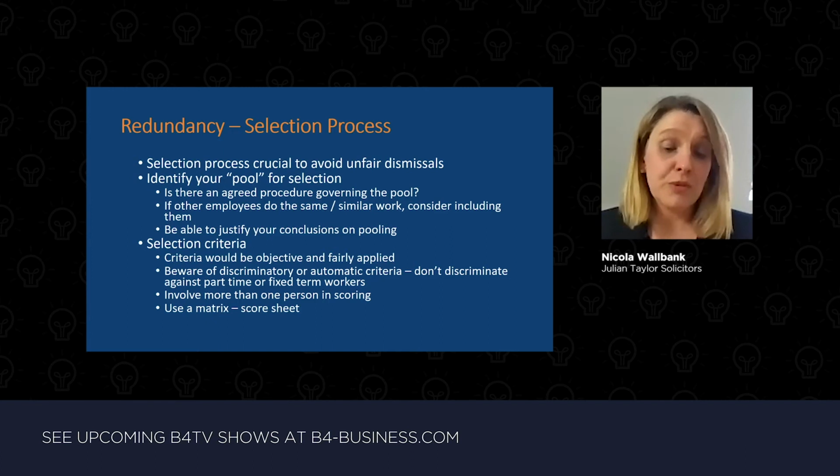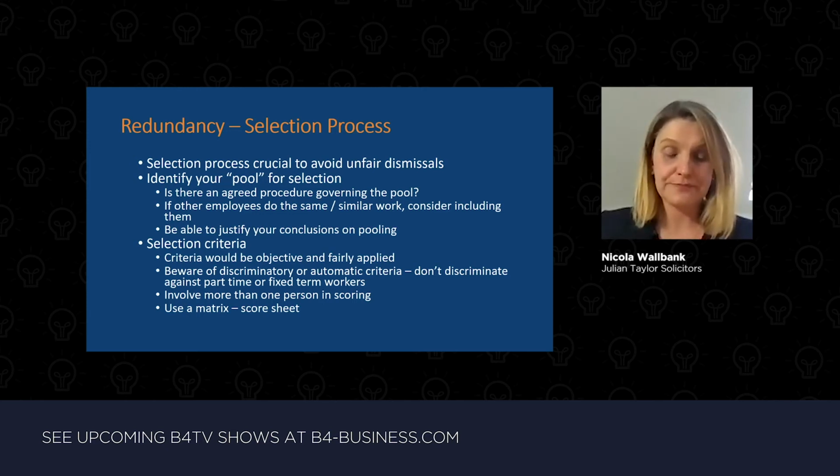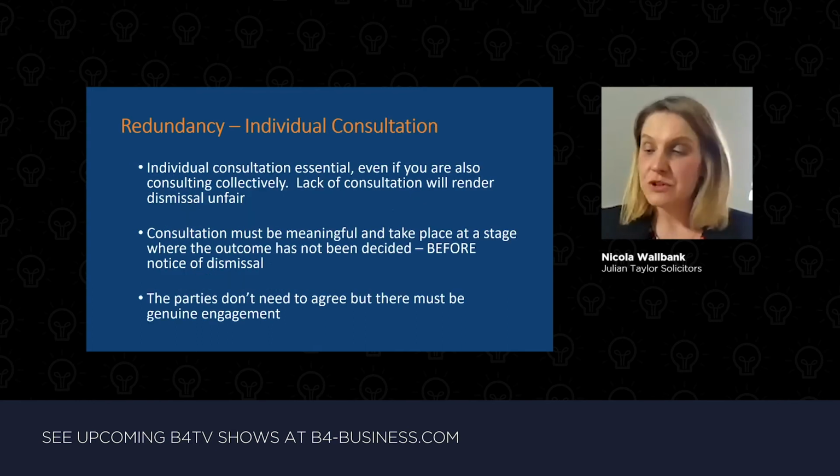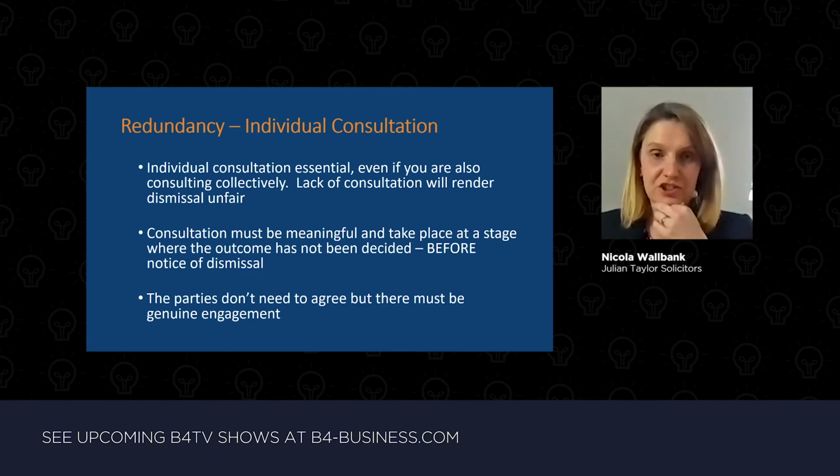It's good practice for more than one person to be involved in the selection process to reduce the risk of perceived bias or discrimination. Often that's by having two people, both of whom know the individuals concerned, carrying out the assessment separately, and then perhaps coming together to discuss the outcomes or for the scores to be averaged and applied. And it's generally good practice to use a scoring matrix, so a score sheet that attaches certain weights and scores to each criterion. And that matrix gives each employee a final score on which the redundancy selection is based. And then once all the scores have been worked out, the employees with the lowest scores will be the ones provisionally selected for redundancy.